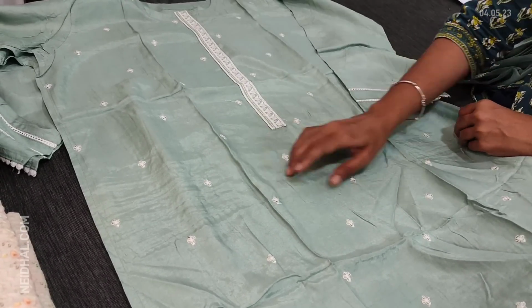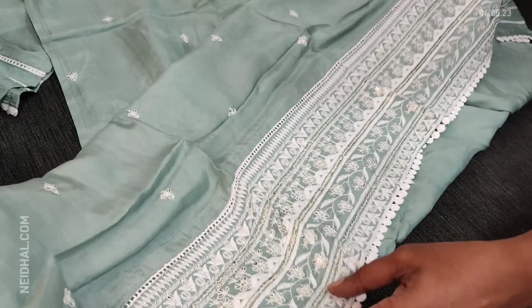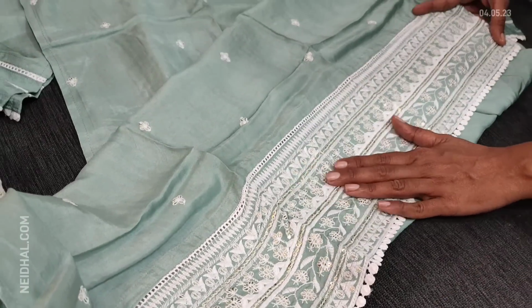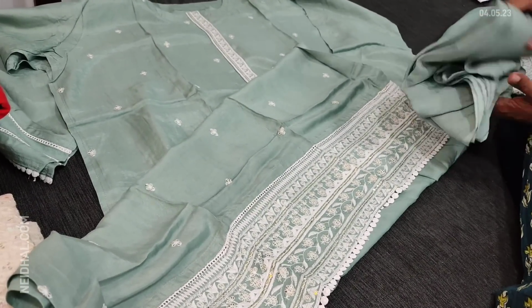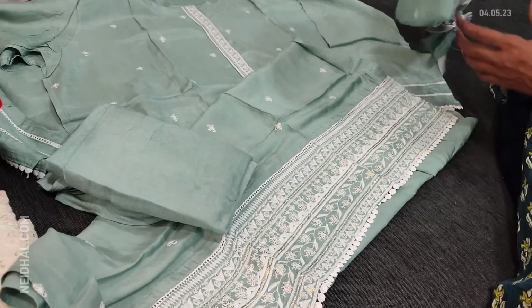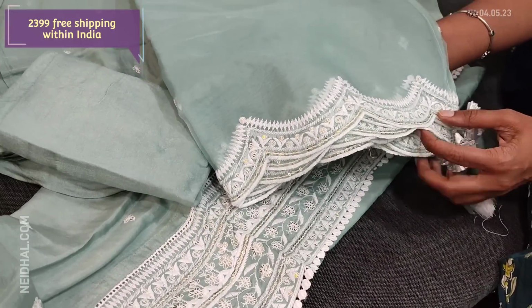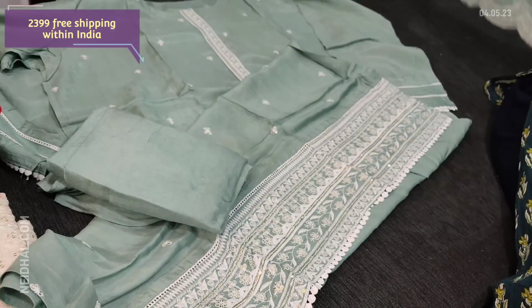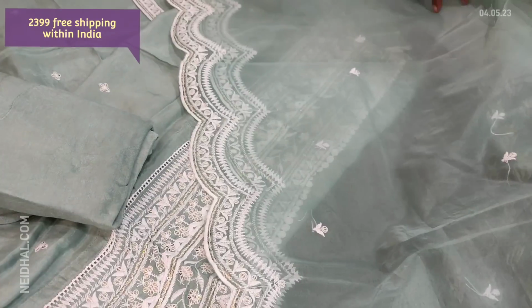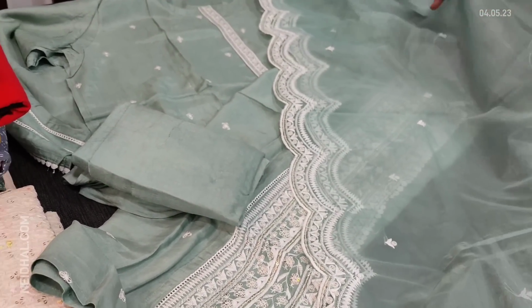We have small sequence floral work that is done on the front side, and it has a rich daman highlighted with lace work, thread and sequence. Lining is needed. We have matching santoon bottom and dupatta in fancy organza with cut work and embroidery work, and sequence work is done. It's a set with dupatta on fancy organza monotone set, priced at 2399, single color.